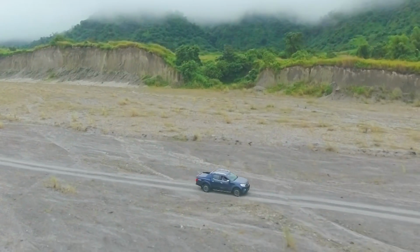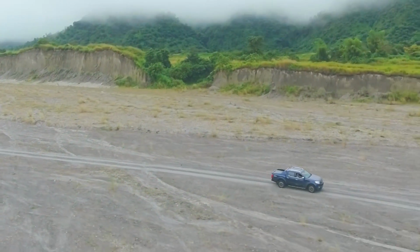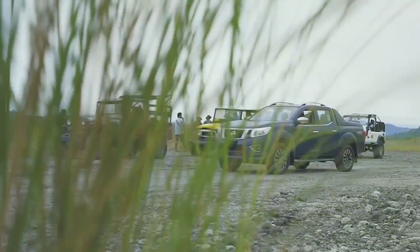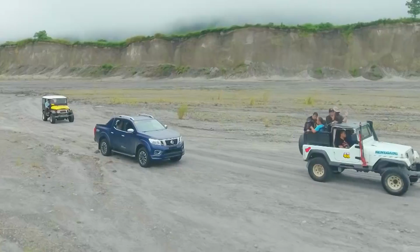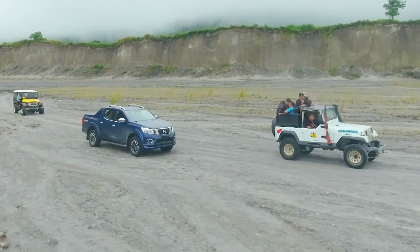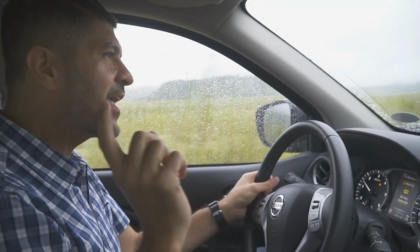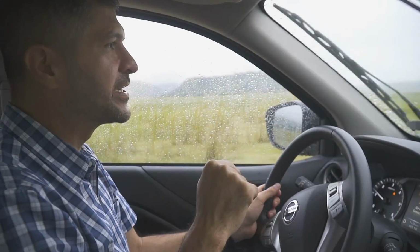The Nissan Navara has always been an extremely capable vehicle. It only sort of lost a little bit of luster only because it had to share the stage or the limelight with a whole bunch of other superstars like the Ford Ranger Wildtrak, the Chevy Colorado, the Hilux, etc. But that shouldn't take anything away from this vehicle.